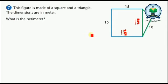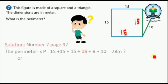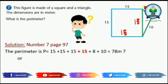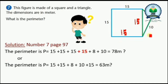To find the perimeter, let's think. Should we add 15 plus 15 plus 15 plus 15 plus 8 plus 8? So the perimeter will be 78 meters. Or we add 15 plus 15 plus 15 plus 8 plus 8 without this side. So the perimeter will be 63 meters. Let's think. Should we add this side or no?